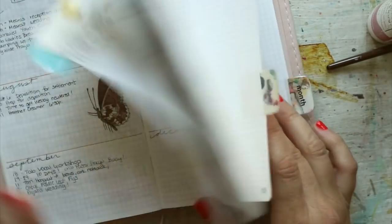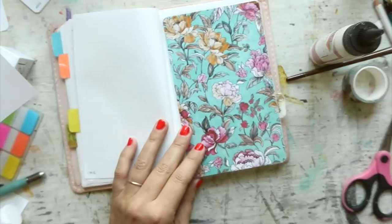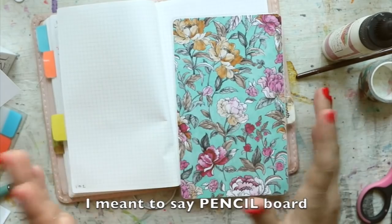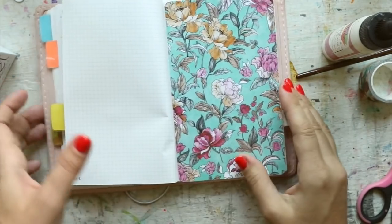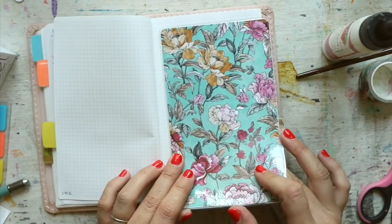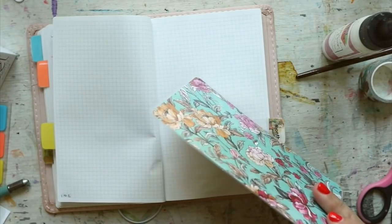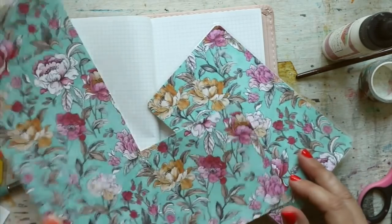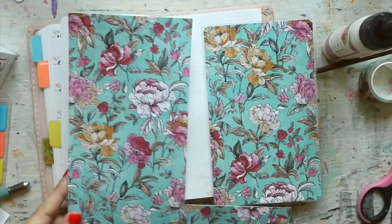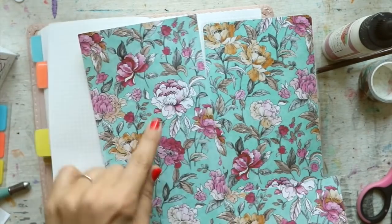So I have that. The other thing that I made, oh my gosh, I had to go find it. The other thing I made was a dashboard. Just simply measured out a piece of paper. This is a piece of paper. I think I first saw this pattern paper on Robin's journal stuff. I really like it. I have a little bit left right here. It's like my little prized possession. And I have something else to show y'all, which I'm really excited about because I'm using this for something fun.